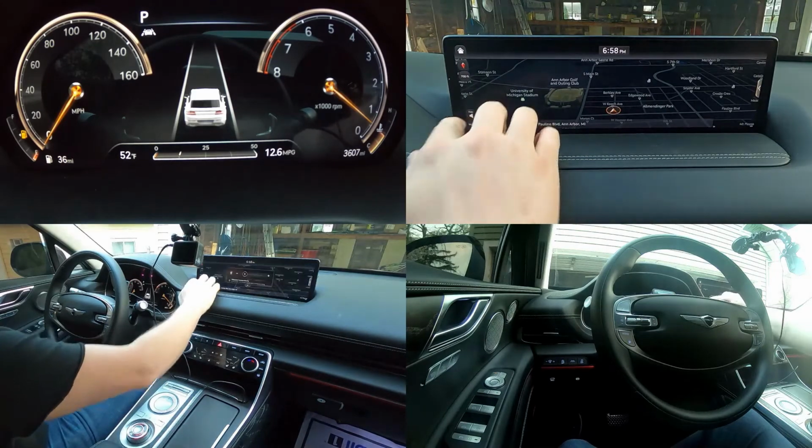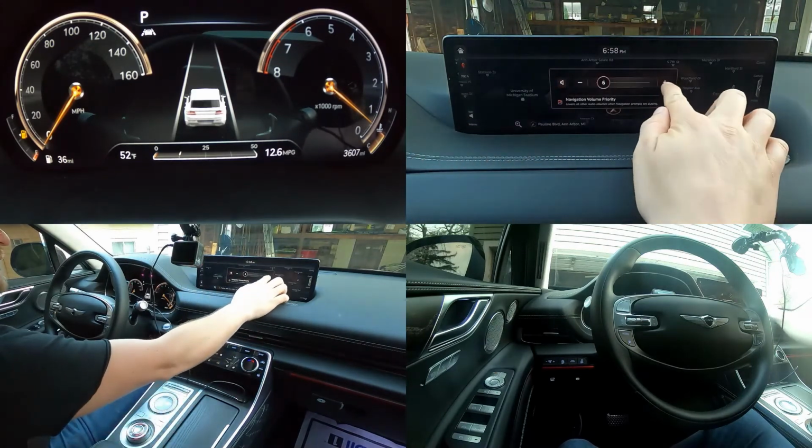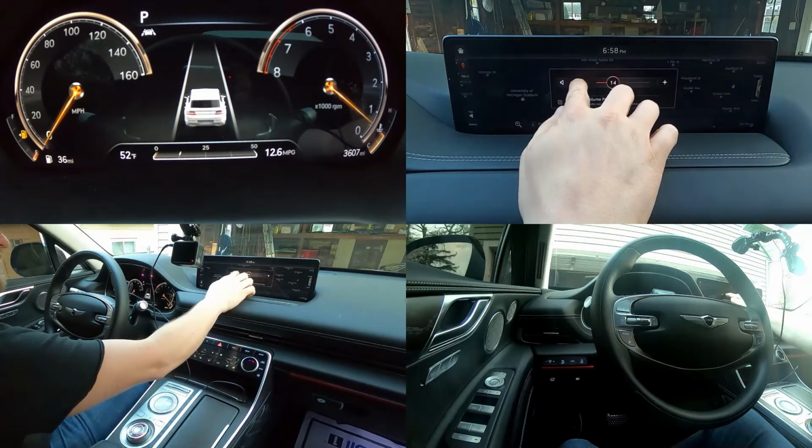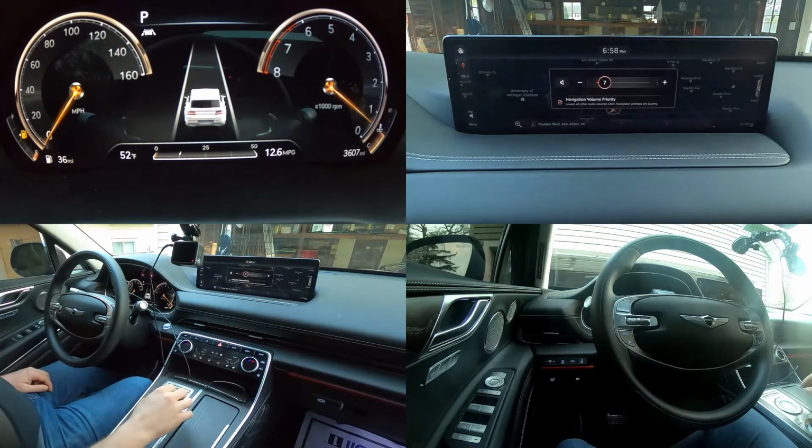I can adjust the navigation volume here. Guidance will be at this volume.